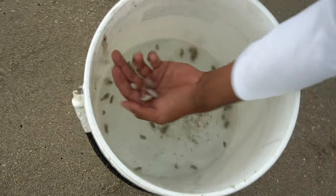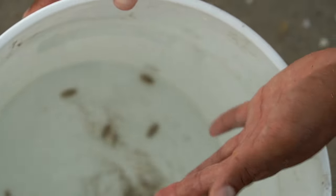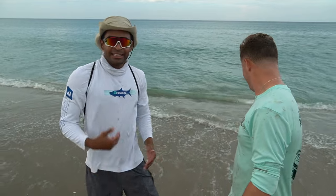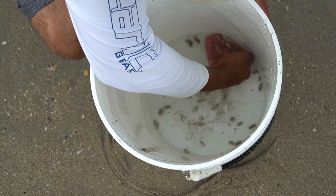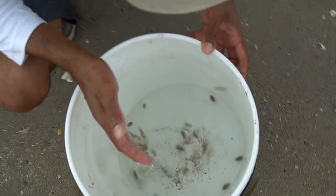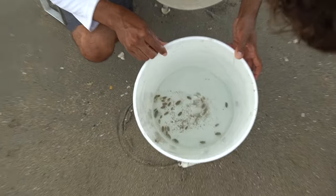Look at all these creepy things. So weird. Oh my gosh. And now, yep, there's more. Endless out here. We've got a decent amount. We've only been doing this for like 15 minutes, Ryan. Check that out. We have a lot in there. Look at that. That's a ton.